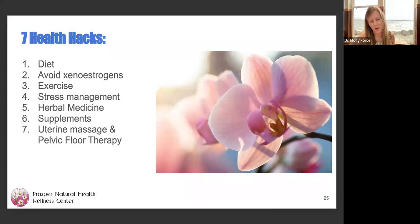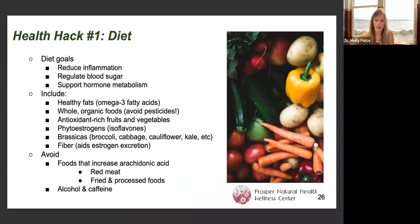So we're going to start with talking about diet, because that so implicates so many changes for our body. Remember, our DNA is actually affected by the food that we put in our body. We're going to talk about xenoestrogens and why they can really be problematic for fertility. We're going to talk about exercise and stress management. We're going to jump into info about herbal medicine and supplements that we've found to be really helpful for our patients with menses issues or fertility issues. And we're going to talk about uterine massage and pelvic floor therapy as well. So first off, let's talk diet.